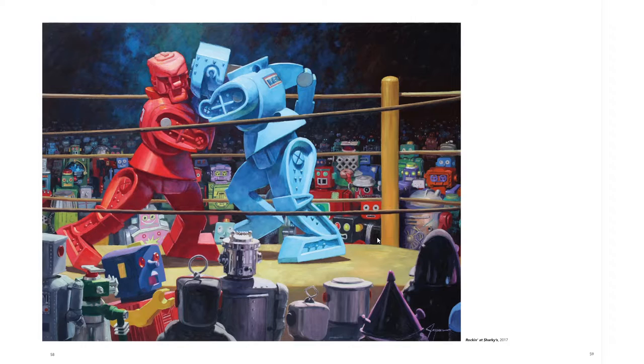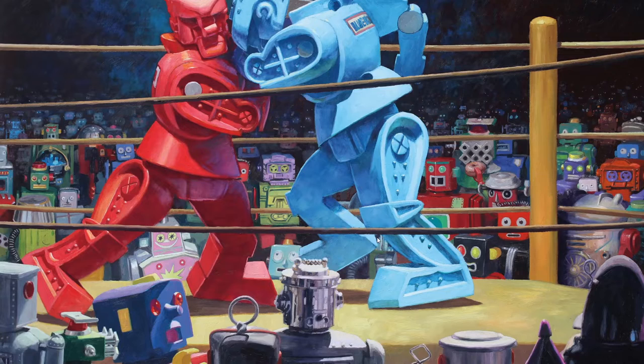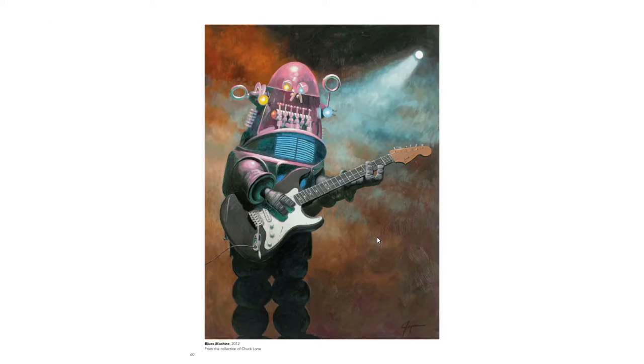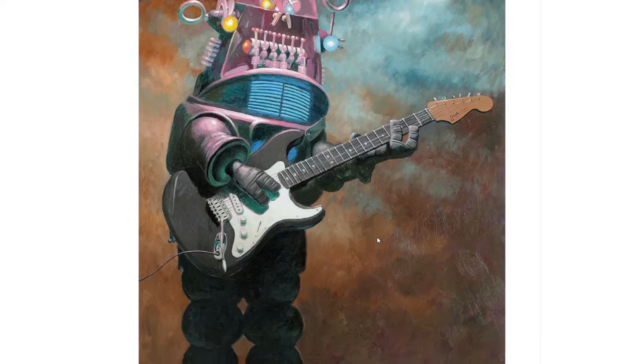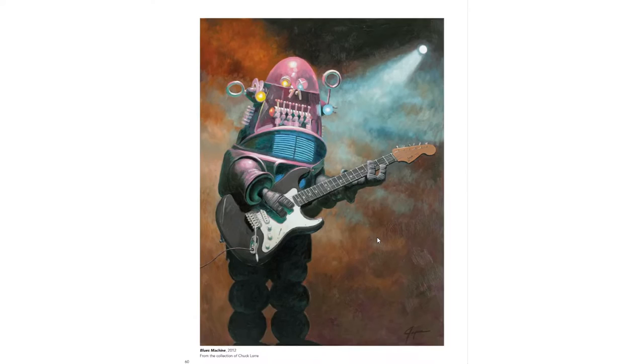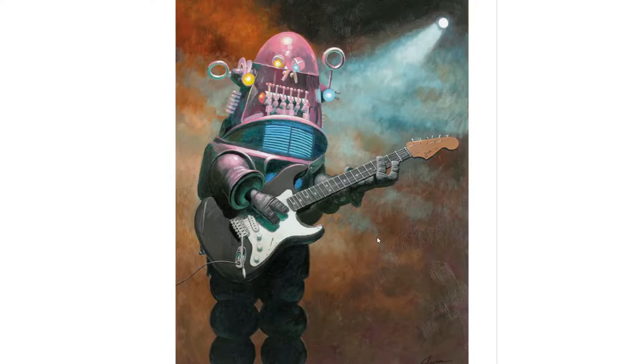I like how there's a feeling of knowledge of boxers and how they fight in this painting. And also, how many robots are there in here? That's just amazing. I wonder, does he just have a big shelf full of little robots, like, oh, I want to put this one in, I want to put this one in? Wow. Gorgeous. Blues machine. Wow, look at that. This is his moment, dude. That guitar is really nice. These are some really nice paintings, man. These are just gorgeous.